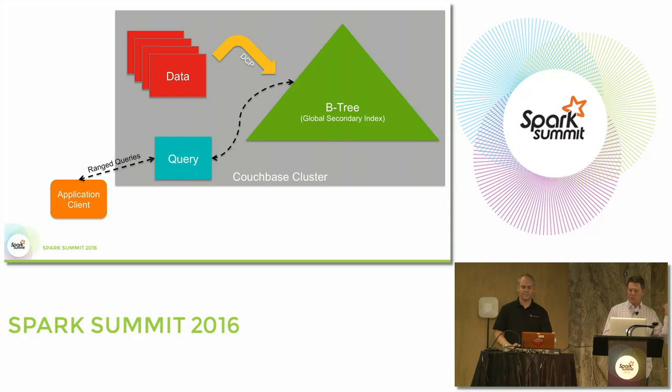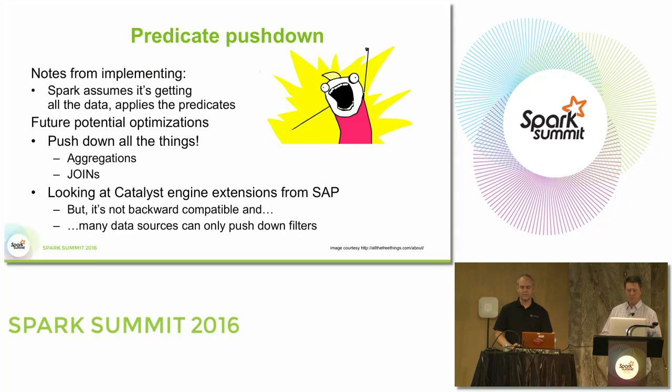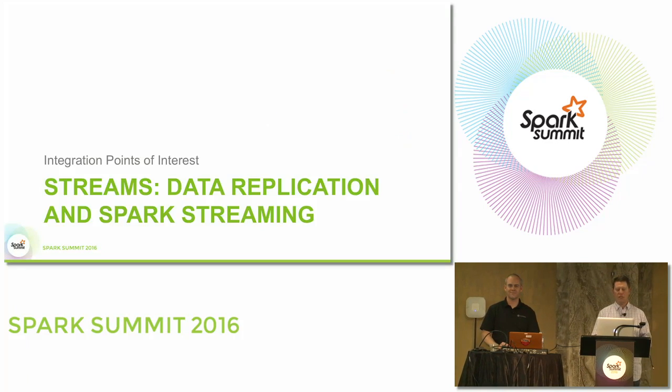And we've implemented a very large number of predicate pushdowns. That's just a quick copy straight out of the code. However, a couple quick notes. If you happen to try to implement a connector, Spark assumes that it's getting all the data, so it actually reapplies those predicates. It won't hurt you in that case. It's just a little bit of extra processing. And in the future, we're actually looking at some additional optimizations of how we can get some additional work pushed down.